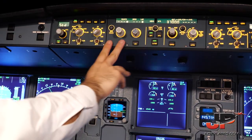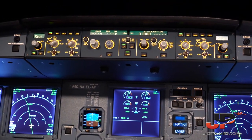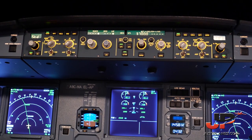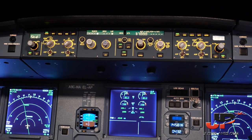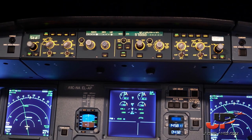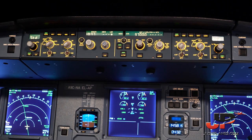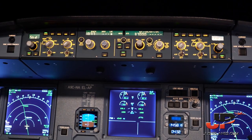And once we come to this shared panel here between myself and my colleague, this knob basically controls the speed. Now you see dashes here. That's basically me telling the aircraft, you fly with whatever I programmed you with. If I would like to take control, I have to pull it out. And then as you can see, decimal 77 mark.